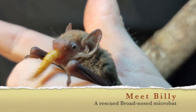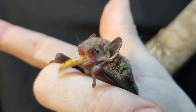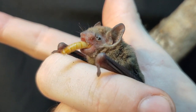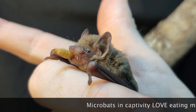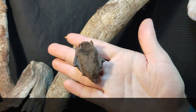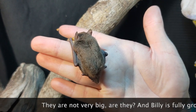So what are we looking at here, Matt? So this is a little broad-nosed bat, and he came in with cat attack and misadventure. So he got a bit lost from the roost. And he's eating a mealworm. And he'd be how old? How big? About 4 months. No, 3 months.